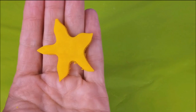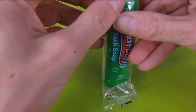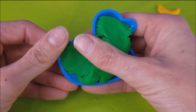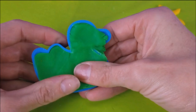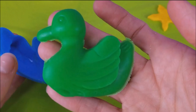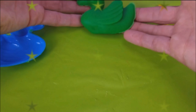Or it could be a flower, too. Let's set that off to the side. Next, we can use the green. We should make a green duck. We just put it in here. Squish it down. Okay, now to get this out of here. I bet it's kind of tricky. What do you think? And there we have a little green soap duck. Quack, quack. How cute.